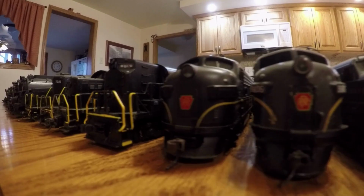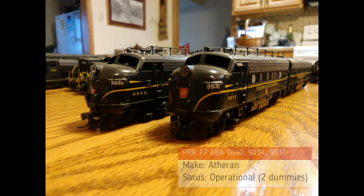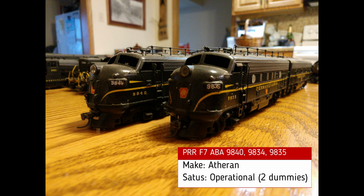Thanks, Tom. Now we have a trio of F7s, this being 9840, 9834, and 9835. These are Athearn models that I repainted and decaled, although I do need to redo the decaling on some of these engines as they're starting to peel off. Only one locomotive is powered though, usually have the B unit going.